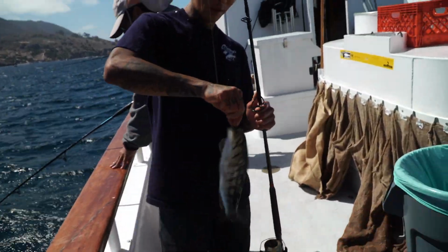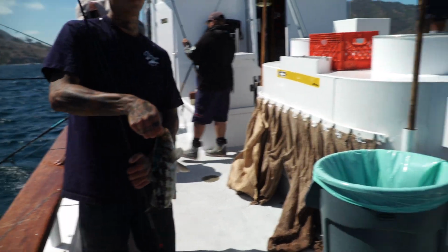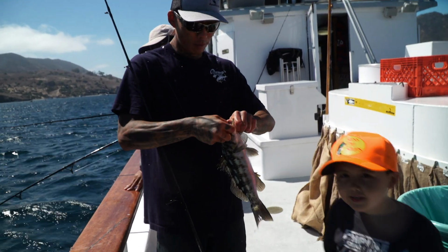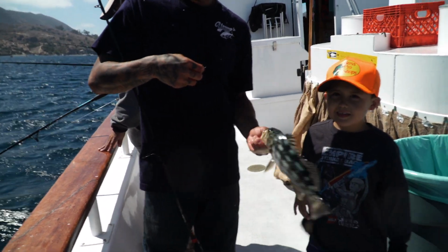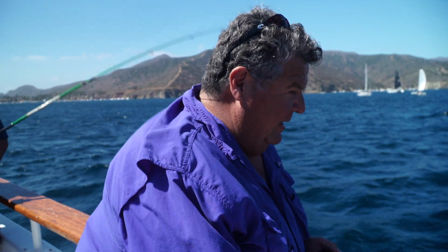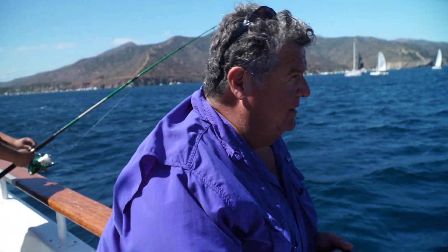How many you catching on? Right here. Stand next to him. Look at that. Just got bit. Another calico. Let's see what I got here. I think it's a calico. It's acting like a calico. There we go.